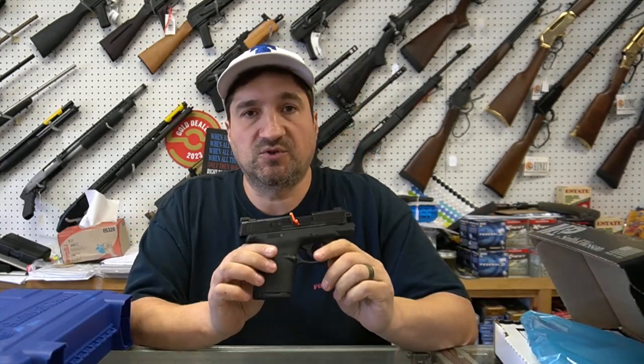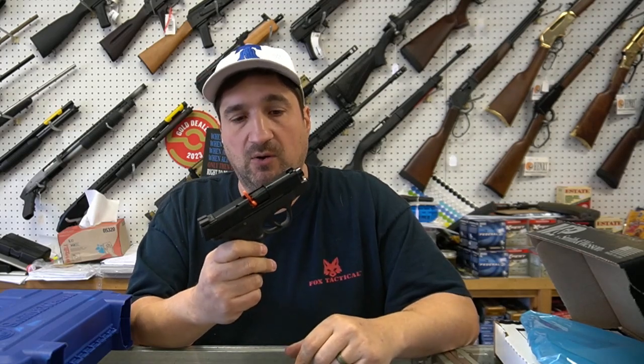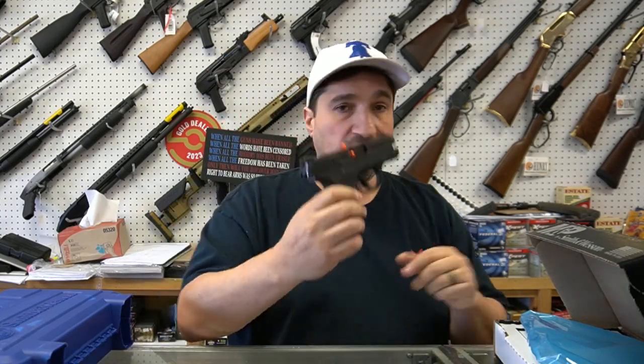Got a smoking deal on some Shield 2.0s with night sights in .40 for guys that actually still like a little bit of power. We're actually selling these below dealer cost because we got them on sale. With night sights.